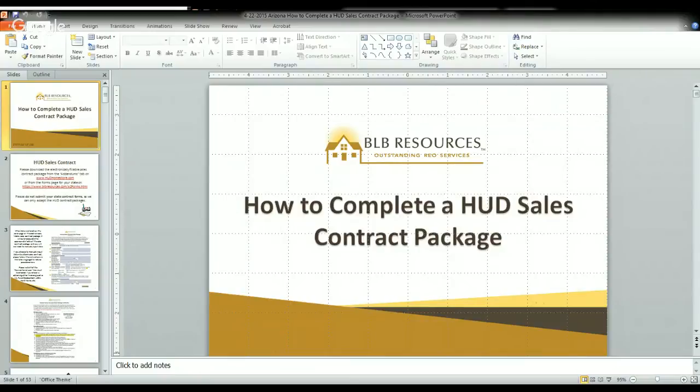All right, on line 12, this is very important that the purchaser initials this item. This is probably the most commonly missed initial in my review of HUD contracts. It's always a good idea to have a contract checklist, which is provided on blbresources.com, that walks you through all of the different steps, depending on the buyer type, that you would need to complete in order to make sure that you have a complete contract package.